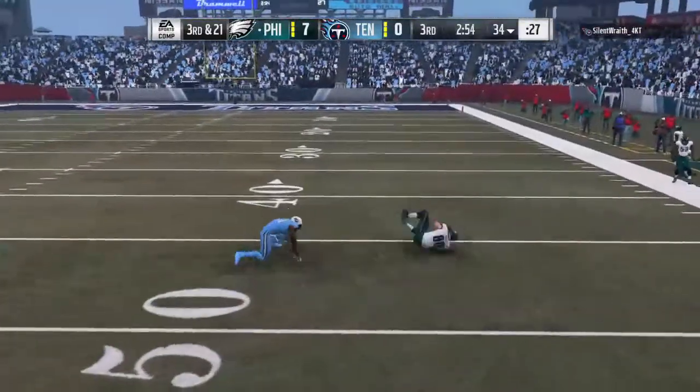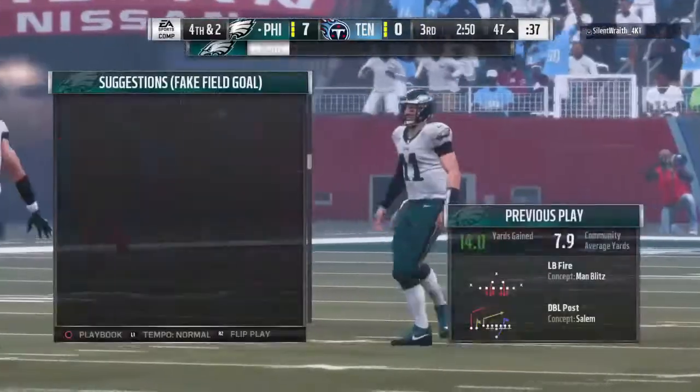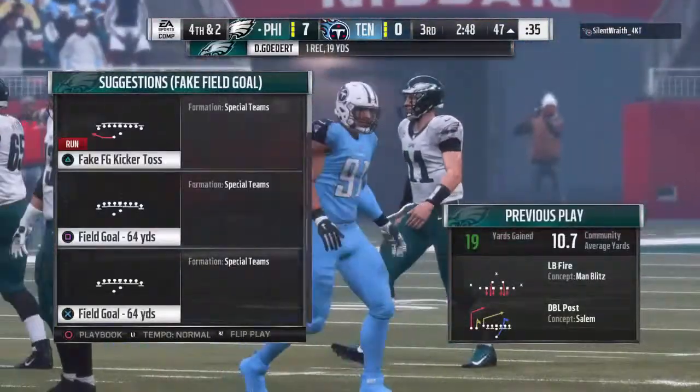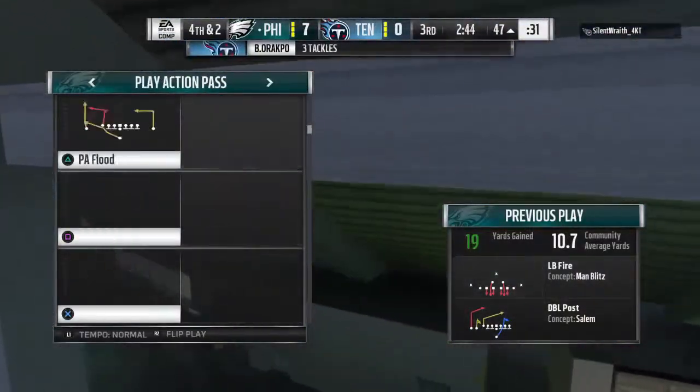That's caught by the big tight end, Dallas Goedert. And he'll get it down to the 47 here. Give him 19 on the play, but they will still come up a bit short. And now it's 4th down.